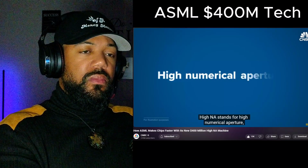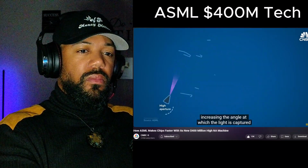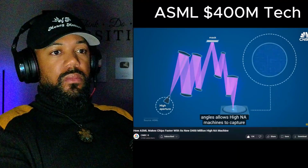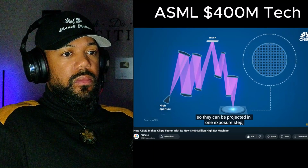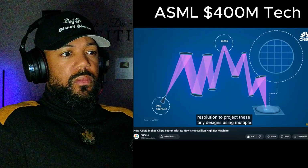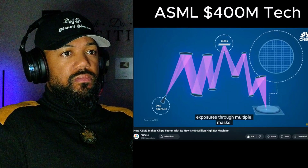High NA stands for high numerical aperture, meaning it has a larger lens opening, increasing the angle at which the light is captured by the mirrors. More light coming in from steeper angles allows high NA machines to capture increasingly small designs on chip masks, so they can be projected in one exposure step, whereas original lower NA machines reach higher resolution to project these tiny designs using multiple exposures through multiple masks.